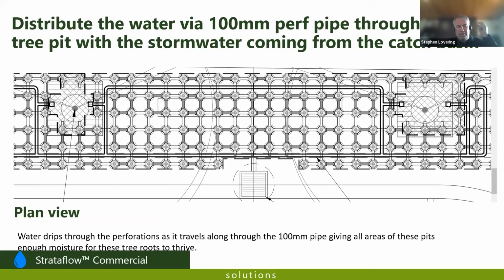But if we look at this plan view of how it all works, we can quickly describe the process to you. So this is a tree over here. This, by the way, is a sidewalk. It's a plan view of a sidewalk. These are all the soil cells. Here's another tree, and this is a perforated pipe network that leads from the catch basin. So water comes into the catch basin, runs through this pipe into this network of perforated pipes, runs through the system, makes the soil nice and moist, and then the trees suck that moisture up and use it for its growth.